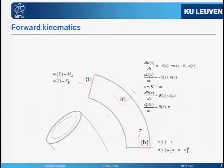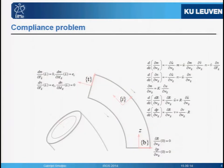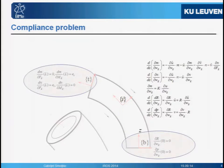A set of differential equations. At the base and the tip, there are complementary boundary conditions, and by solving this boundary value problem, we can obtain the shape and configuration of the robot. Now, the compliance follows directly from the forward kinematics model, and it represents a linearization with respect to the tip applied wrench. Also here, we have a complementary set of boundary values at the 2 sides of the robot. And by solving this boundary value problem, we are able to find the compliance of the robot. The solutions can then be assembled in the form of a compliance matrix.